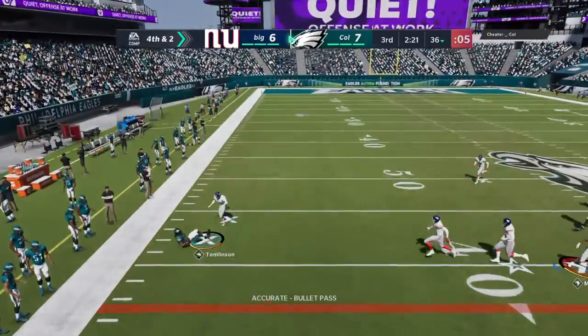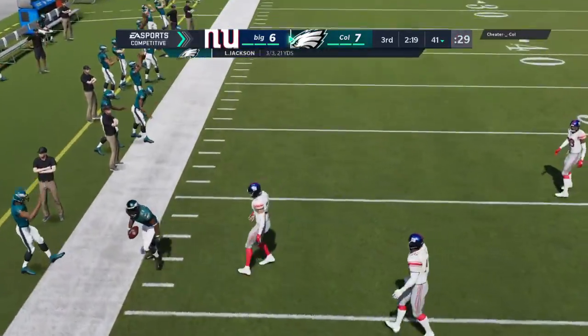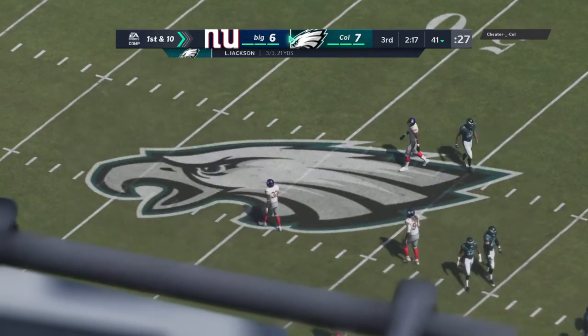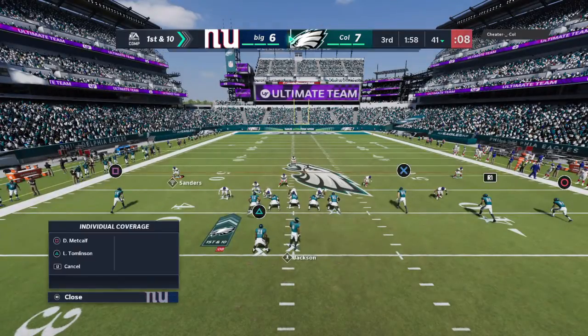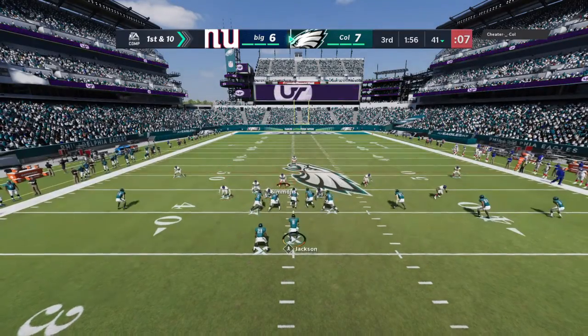They'll indeed go for it with Jackson. He's going to have his running back. It's complete. And they will touch him down, but not before he gets the first. A curious decision to go for it, but it pays off with a first down.